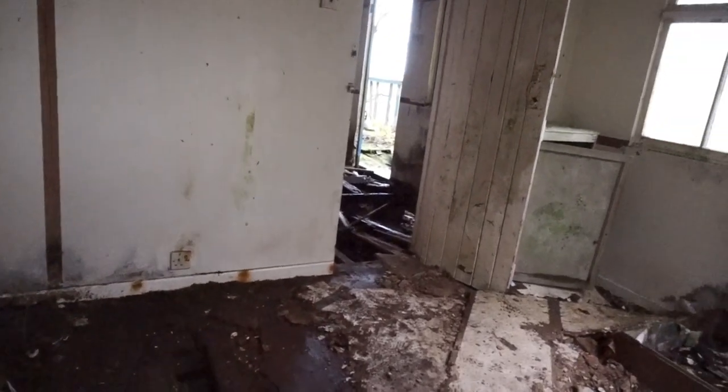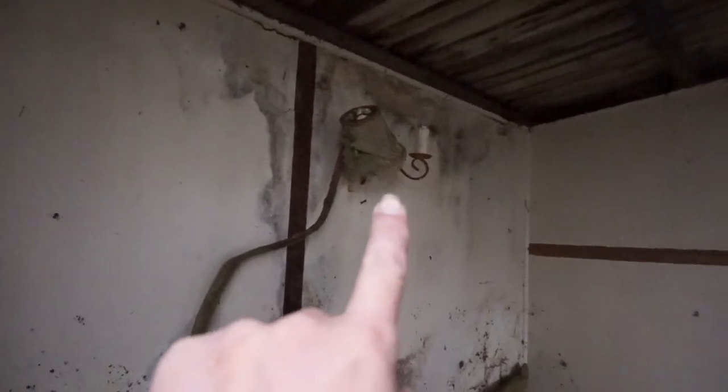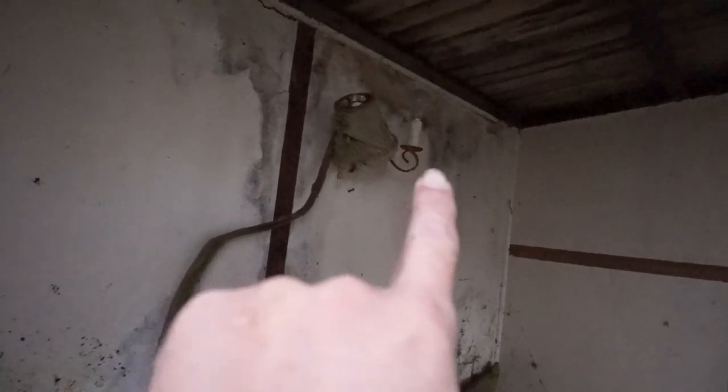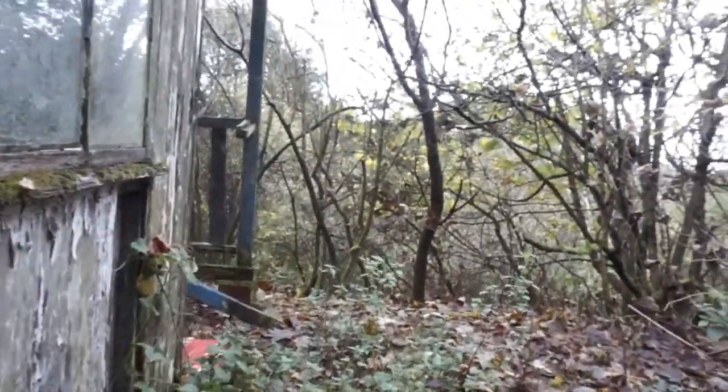Really bad inside. You can see the old lampshades up there. I bet this was a cool place though to live in at one time. It's quite cool. The old window.